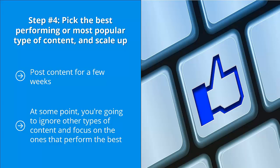For example, if you have a Facebook page on Chihuahuas and you notice that third-party articles on Chihuahua houses get a lot of shares, likes, and comments, you might want to eliminate most other types of content and focus on Chihuahua houses because those get the most love from your audience.